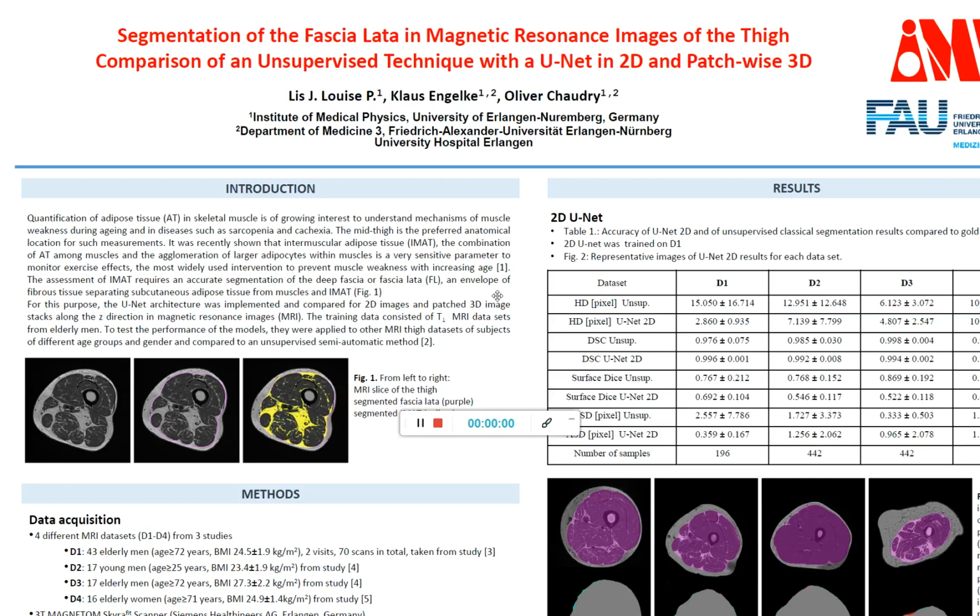The fascia lata is a thin layer of fibrous tissue enclosing the thigh muscles to separate the intermuscular tissue, shown in yellow, and the subcutaneous adipose tissue. Intermuscular but not subcutaneous adipose tissue is quite relevant to understand mechanisms of muscle weakness during aging in diseases such as sarcopenia and cachexia. Therefore, the segmentation of the fascia lata is crucial.